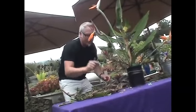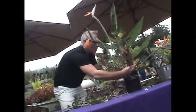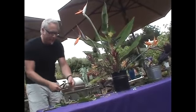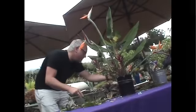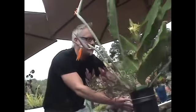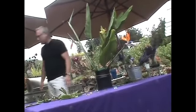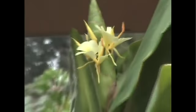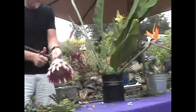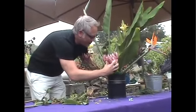Now again, looking at how this protea just comes up like that, we'll bring two of those together because that reinforces that line that we've created there. And the one on the other side mirrors that. So if we turn this sideways, you can see that those lines themselves are bringing everything into the center of the arrangement itself. That's where we need our King Protea as the focal area.